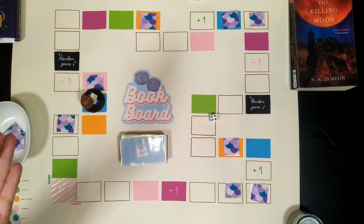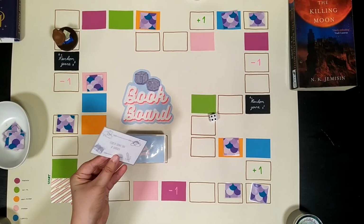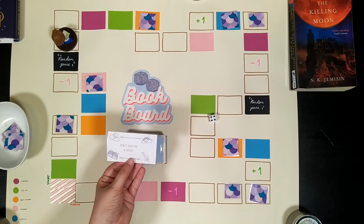Throw number 3. 4. Okay, so I can pick any genre I want, but it will have to be first one in a series. Okay. That's interesting. So I get to decide the genre, and the card was first in a series. So for that, I decided to go with Black Sun by Rebecca Roanhorse. This was one of my most anticipated reads of last year, and I have been tentatively planning on buddy reading this with Rachel from Kalanadi, so I can't wait to get to this. This is inspired by the South American, Central American, pre-Columbian indigenous cultures, and it is an epic fantasy, and I just can't wait to get to it.